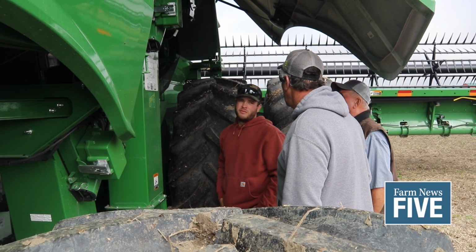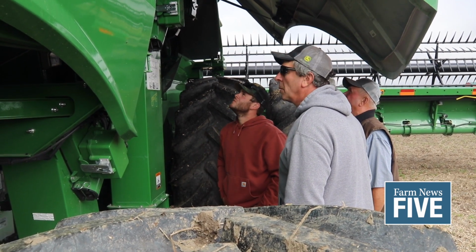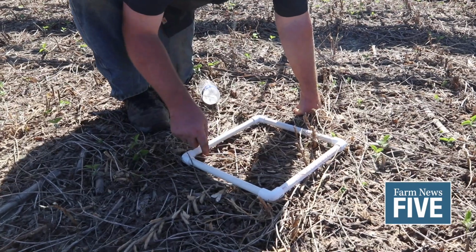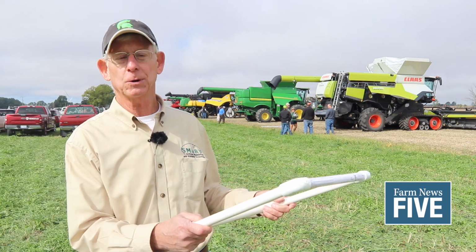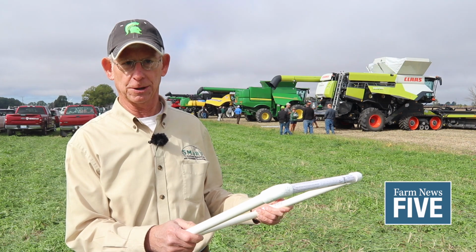Staton says measuring soybean harvest losses periodically is essential to determine if combine adjustments are necessary and effective. This is our 1 foot square. It's just PVC pipe. It's something that's easy for me to work with. And what we do is we're going to throw 10 of those across the heads here, and we're going to be measuring gathering losses because that's where 90% of our losses occur.